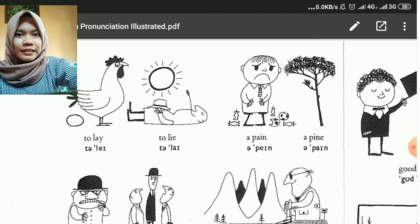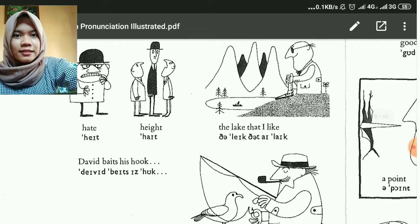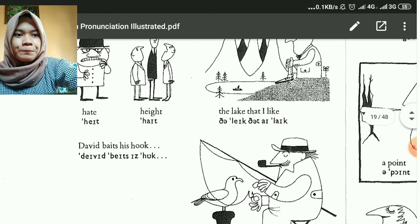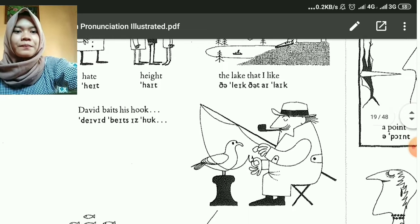Too late. Too late. To lie. To lie. A pain. A pain. A pine. A pine. Hat. Hat. Hate. Hate. The lake that I like. The lake that I like.